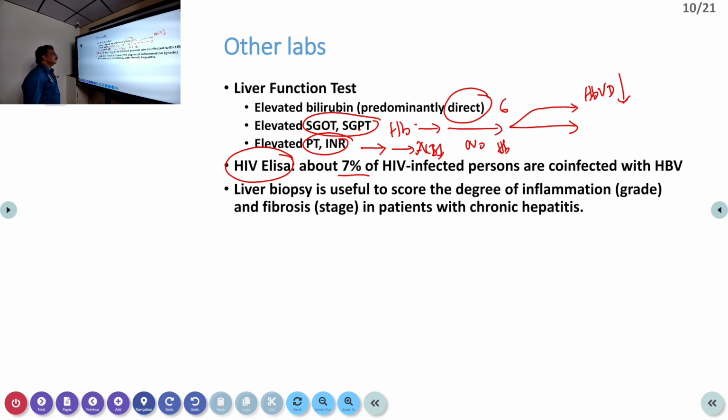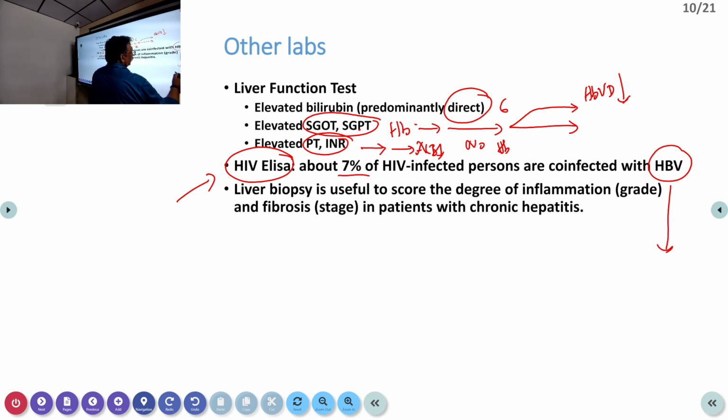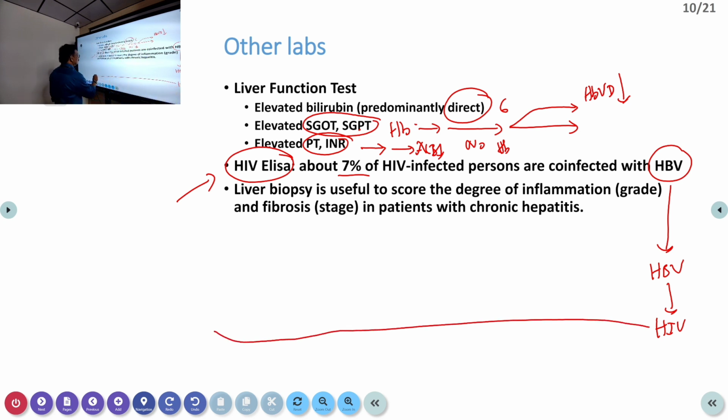So it is very important to test for the HIV virus, because many drugs used in hepatitis B virus can actually be used for HIV. But here you may be giving a single drug for hepatitis B virus, and the same drug is used for HIV, but that drug is in combination with other drugs. So here we give mostly a 3 drug combination.